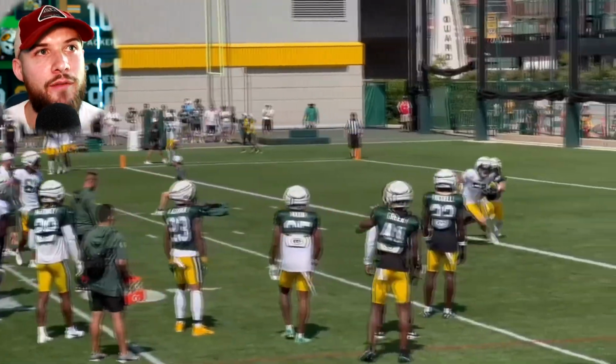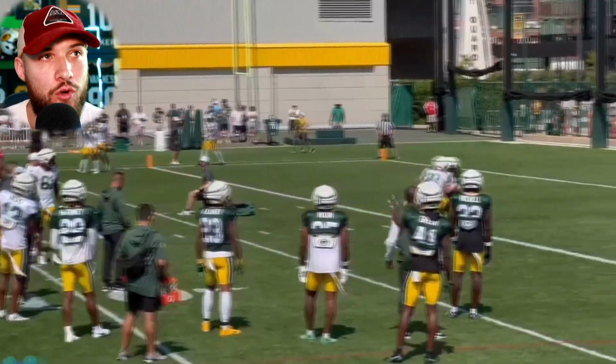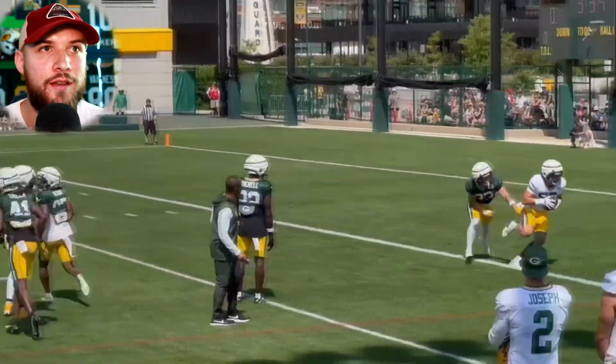I mean, this is going against Evan Williams, who's been a camp star so far, and it's great coverage, but Joel Wilson does an excellent job, again, using his body and then strong hands to bring that ball away from Evan Williams, not allowing him to break it out there.